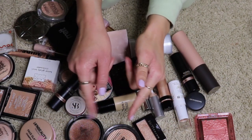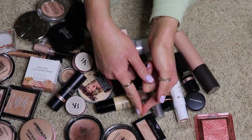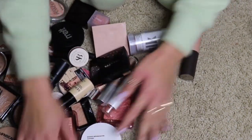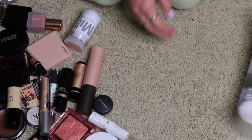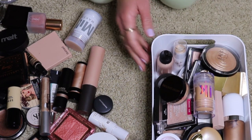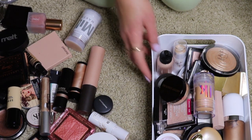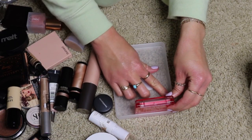Okay, honestly, I feel like I did a really good job. I was not expecting to get rid of as many as I did. So I'm going to show you what I'm keeping. So this is everything I'm keeping, which is a lot. And then this is everything I'm getting rid of, which is also a lot. So I'm actually pretty proud of that. I'm going to put it away just to see how much I'm keeping.